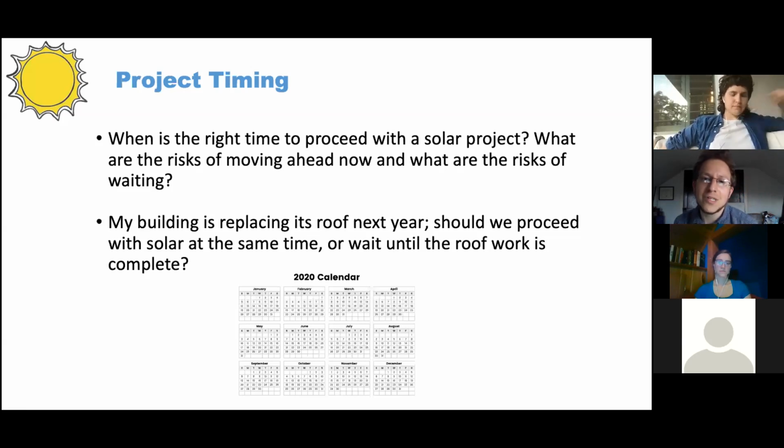And then this other one is also a timing question we get a lot. My building's replacing its roof next year. Should we proceed with solar at the same time, or should we just wait until the roof work is done and then deal with solar?